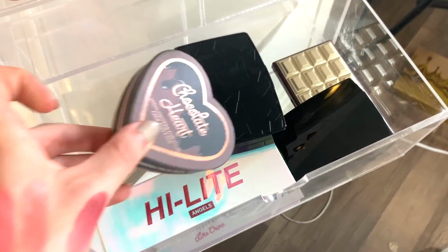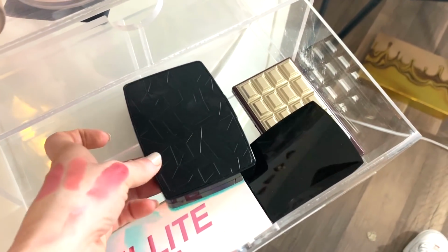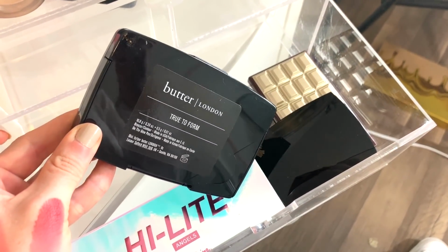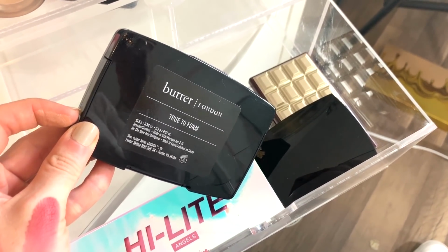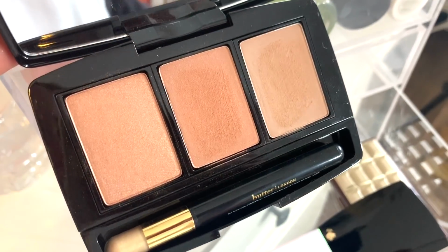If not, maybe I'll gift it to someone who might make better use out of that. Then I pulled out this Butter London bronzing and contouring palette. I believe that Emma actually gifted this to me. This is the True to Form palette, also purchased at TJ Maxx though. So here is what this palette looks like.